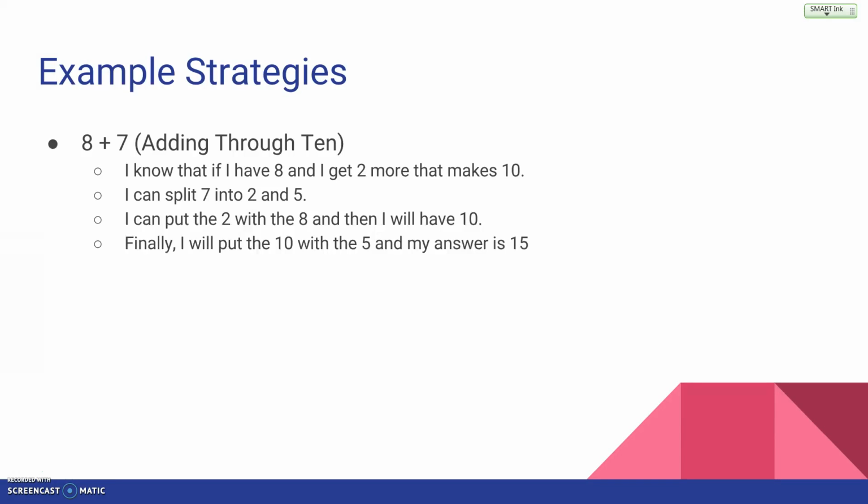Then I'm going to take the 10 and the 5 that was left over from where I split that 7 and put the 5 with the 10, and that gives me 15. So I'm adding through 10. And so that's what's really important for students to learn all the different combinations that make 10. And in addition, in this one, they need to know combinations that make 7, that I could split 7 apart into 2 and 5.